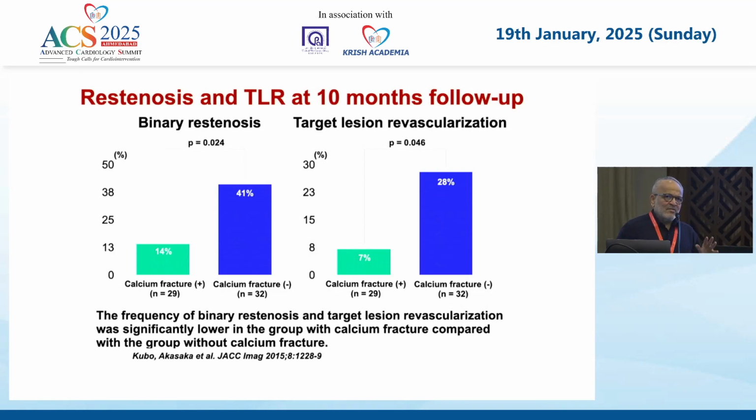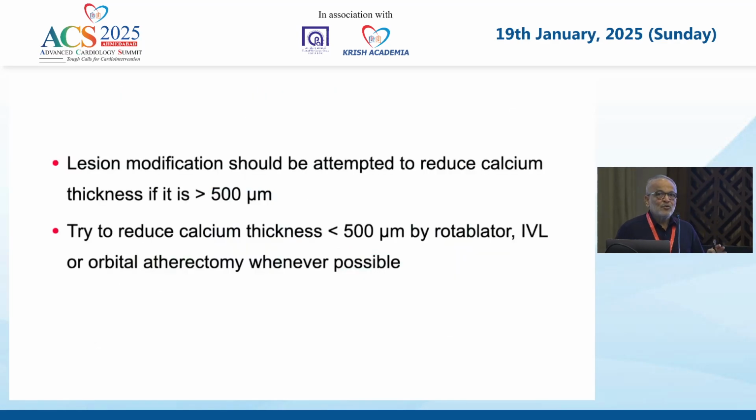And here, IVUS has scored over OCT in many situations, but in many situations OCT is better, so they are complementary. We have a preference for OCT for most of the cases. Here OCT will help you because you can calculate the calcium score, and accordingly you can decide your strategy and you don't overuse the technology, and you use the technology whenever it is appropriate.